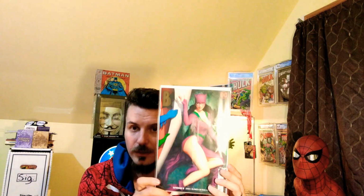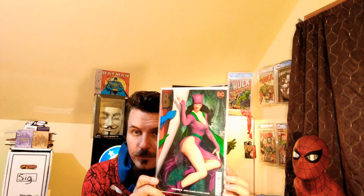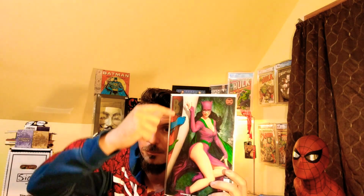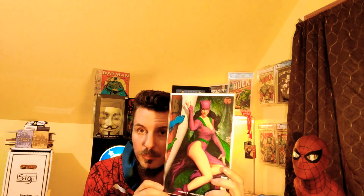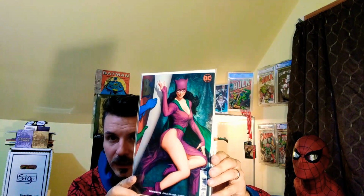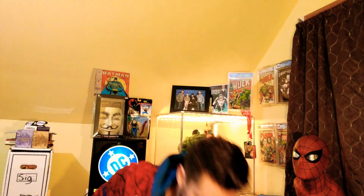It's an Archerm cover, Catwoman 12. In the background, it looks like the cover to Batman 181, the first appearance of Poison Ivy. So I don't know why they picked that one, but that's what it looks like. Correct me if I'm wrong, guys. I have a few Batman 181s, and that looks like that cover with that red background. I mean, that's a gorgeous cover, right?